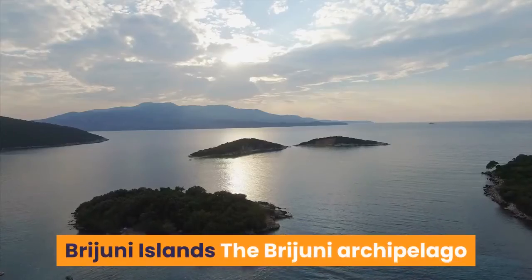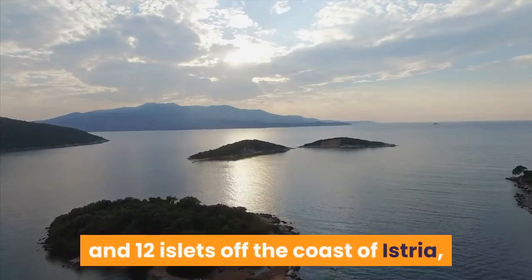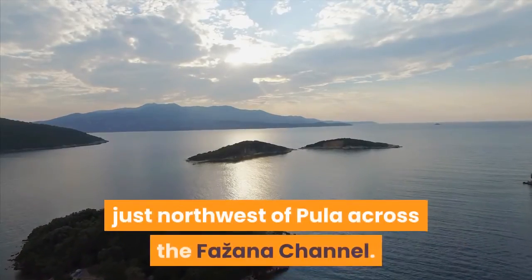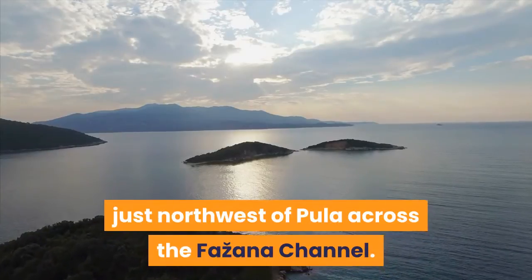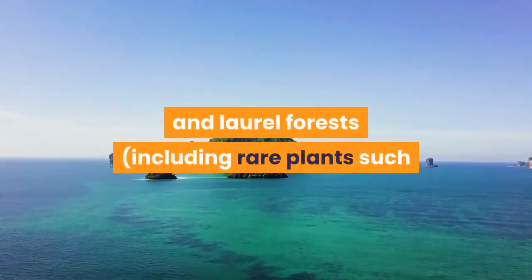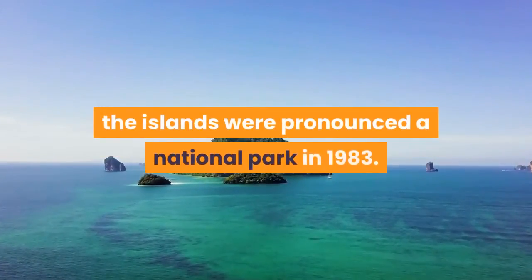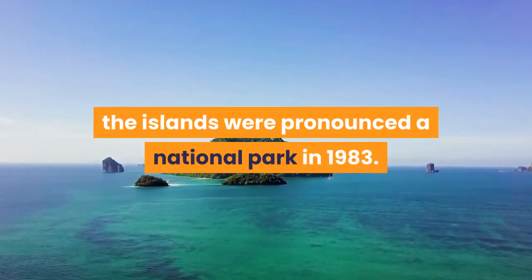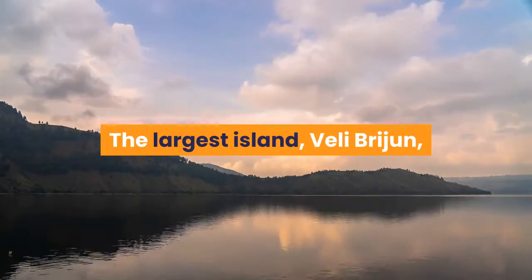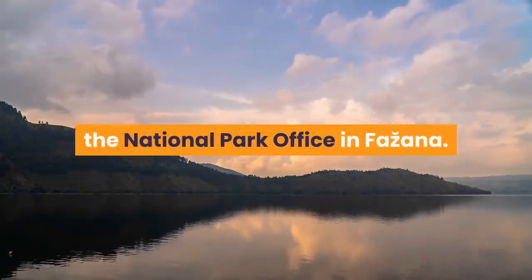Brijuni Islands. The Brijuni archipelago consists of 2 main pine-covered islands and 12 islets off the coast of Istria, just northwest of Pula across the Fažana Channel. Covered by meadows, parks, and oak and laurel forests, including rare plants such as wild cucumber and marine poppy, the islands were pronounced a national park in 1983. The largest island, Veli Brijun, can be visited on boats booked through the National Park Office in Fažana.